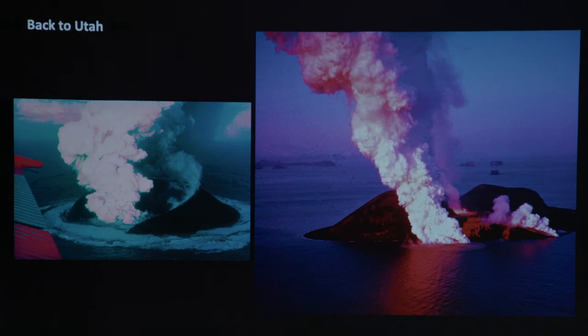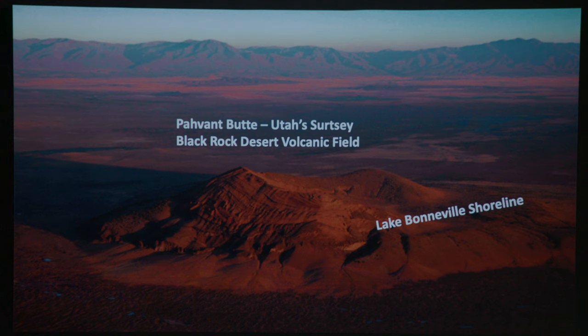Anyways, moving back, let's get to Utah. Now you might be looking at this and saying, what are you talking about? Volcano in a lake? What? All right, well, I had to get in my time machine to take that picture 19,000 years ago. This is Pahvant Butte, and this is near Delta. This is a volcano that erupted in Lake Bonneville during the last ice age. So just imagine that, and you can actually see the shoreline of Lake Bonneville right there. So this erupted in the lake, and it actually caused a really interesting, unusual thing.